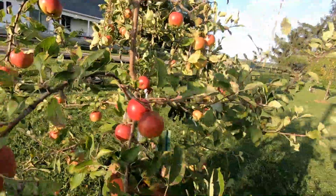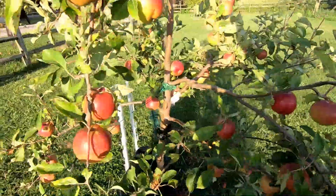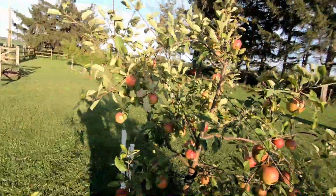We'll take a quick walk over and look at the other apple trees here. So this next apple tree is the Fire Crisp. I'm super happy with this tree. I'm really kind of shocked at how small it is and how much fruit is on it already.